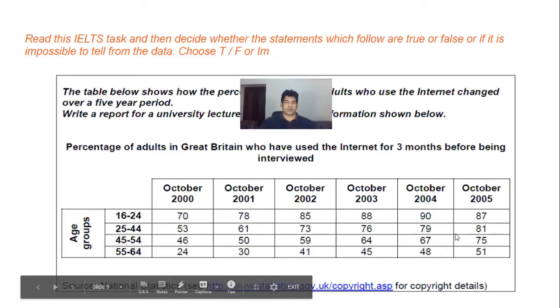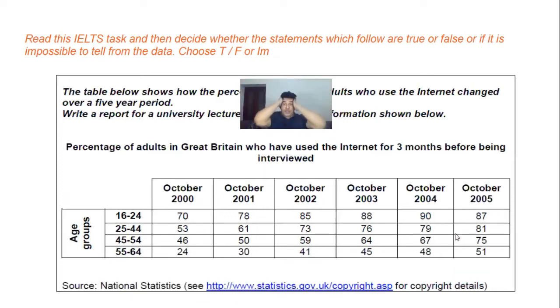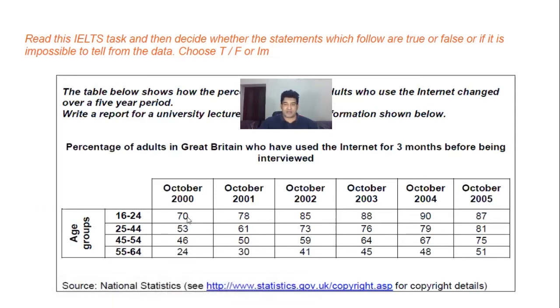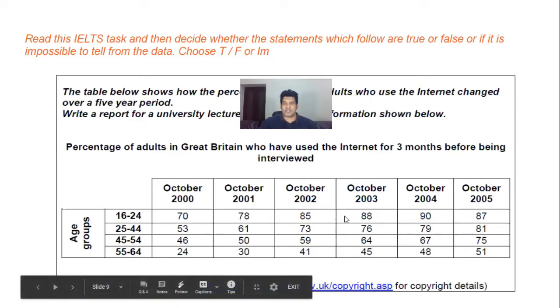Whenever you look at the table, you have to keep one thing in your brain: which one is the maximum value and which one is the minimum value. For example, over here, look at the data. The maximum values go towards October: 90, and then there's also 88, then 87. The lower values are over here, 24, and over here 41, 51.